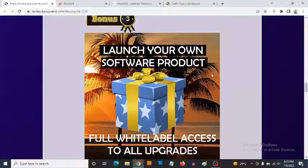Bonus number three, you are getting access to software, and this gives you white label access. You've probably noticed that the top affiliates, the real super affiliates, are also product vendors themselves. They are always releasing products from time to time, especially software products. Now, you're getting access to software products that you can launch, because you're getting white label access that allows you to customize the software, change the name if you want to, but not just the front end alone.